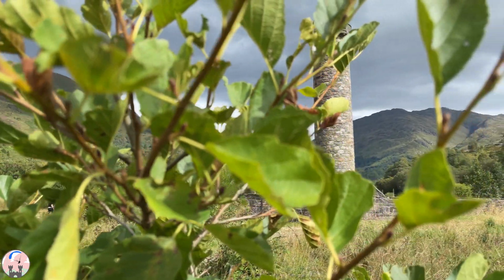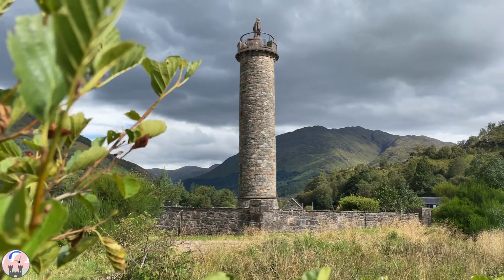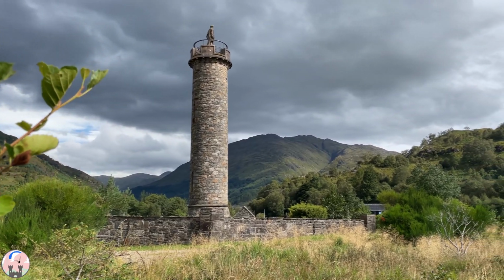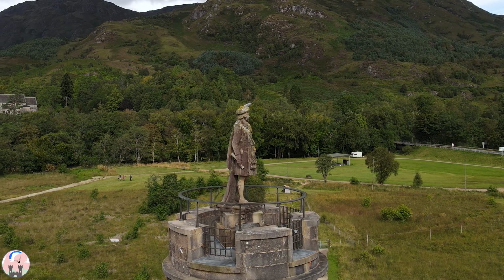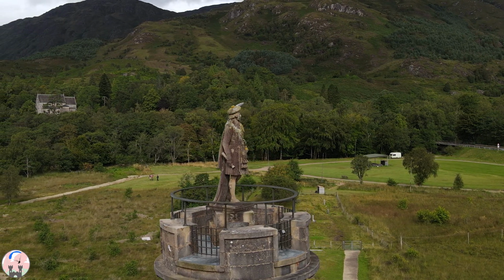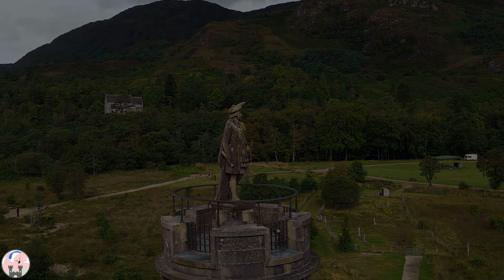Later that day, we visit the Glenfinnan monument. This monument was erected in 1815 in tribute to the Jacobite clansmen who fought and died in the cause of Prince Charles Edward Stuart. The 18-metre high monument with the lone kilted Highlander at the top is providing a poignant reminder of the clansmen who gave their lives to the Jacobite cause.